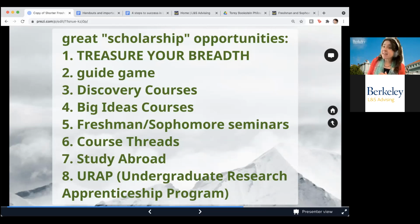Number 2 is something called the guide game, and I actually teach you how to do that in the 7 steps to choose a major workshop, but pretty much it's just look through our guide that lists all of our classes at guide.berkeley.edu. Look through all of them and look at classes that you're like, well, I would never take this for my major, but it sounds cool. Maybe I should take it.